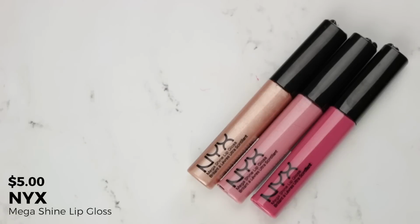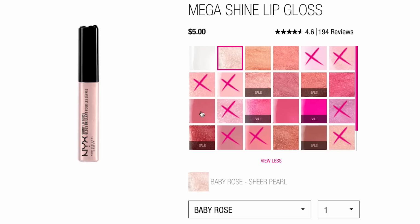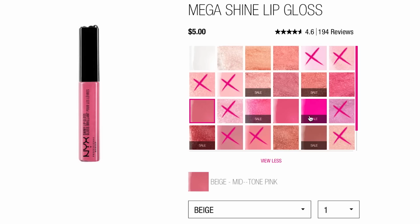I love it. Another classic NYX gloss formula is their Mega Shine lip glosses. Similar to the Butter Gloss, these have been out for a while. There's a huge shade range. There's 35 different shades in this format, ranging from the frostier shades, the metallics, to the more classic cream stains.